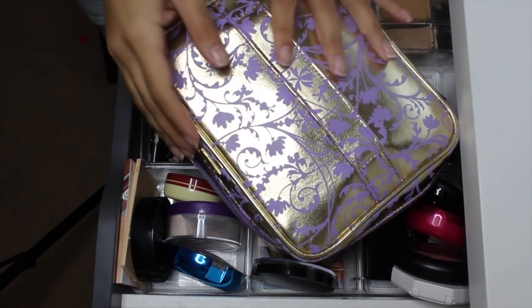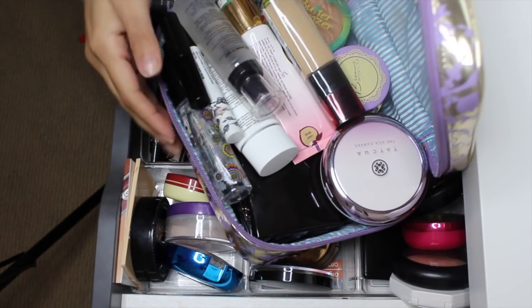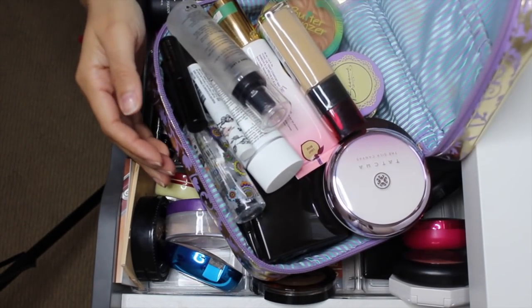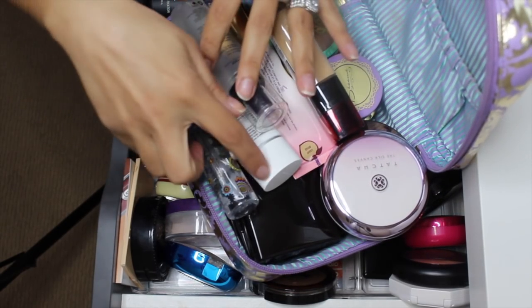Now let's get into what's in this bag. I would say I use quite a bit of the stuff that's in here, but some stuff I actually did not use at all. I guess we'll just start with what's on top.